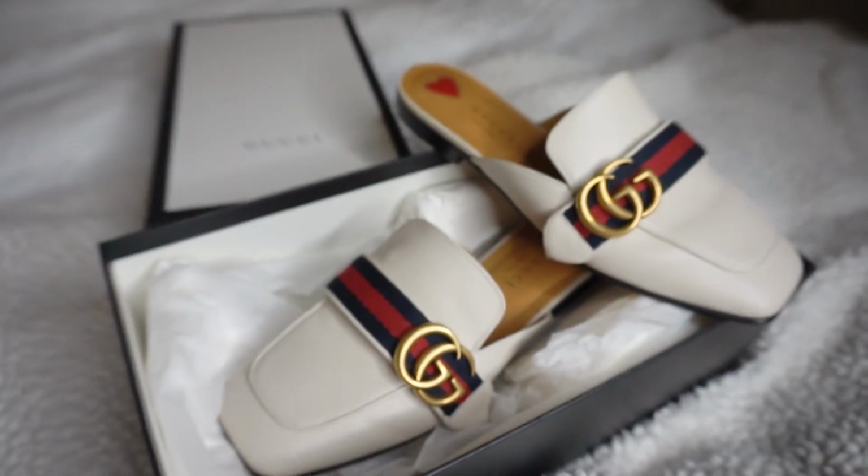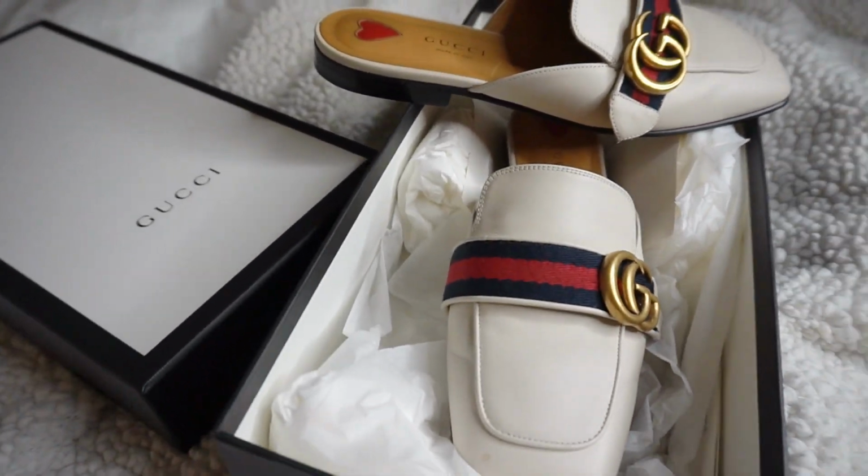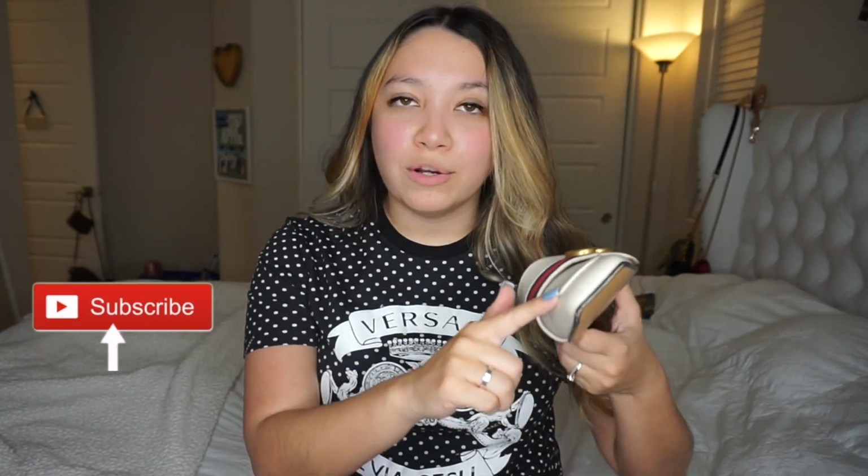This next pair is also from Gucci, and I don't wear these as often as I should, but they still are really cute. These Gucci slip-on mules are really cute. I love how they have this little heart. It just adds a touch to the shoe. But I really like these because of the color. I don't have many shoes that are this cream color for work, and so these are really cool. Like I said, I don't wear them as often, but I still really like them. And so I'm actually gonna wear these tomorrow.